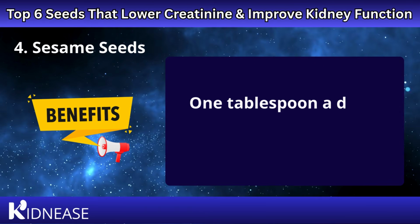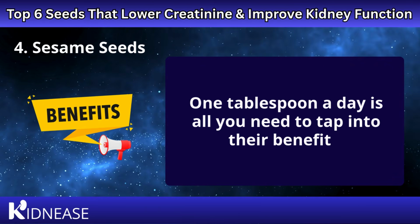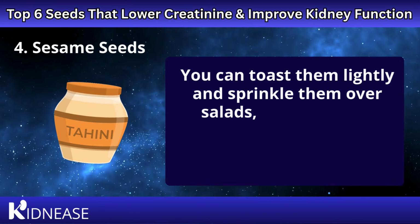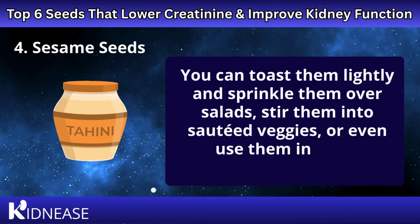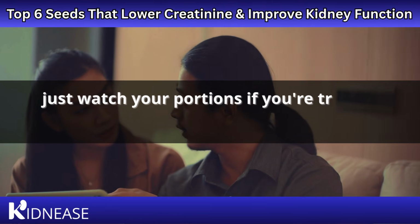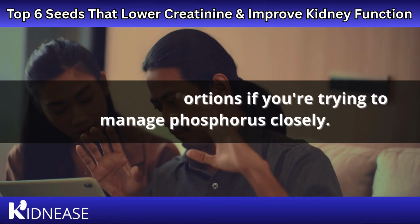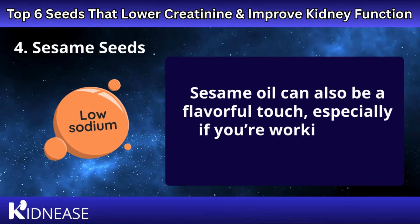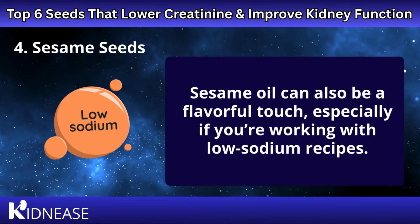1 tablespoon a day is all you need to tap into their benefits. You can toast them lightly and sprinkle them over salads, stir them into sautéed veggies, or even use them in small amounts of tahini. Just watch your portions if you're trying to manage phosphorus closely. Sesame oil can also be a flavorful touch, especially if you're working with low-sodium recipes.